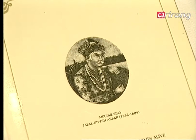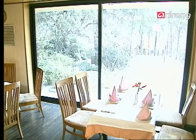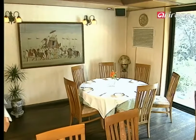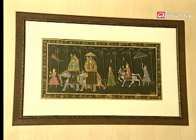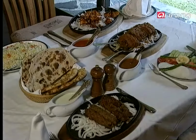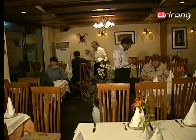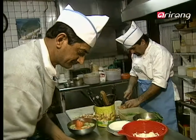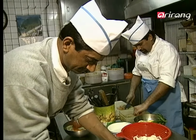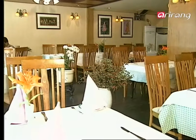You can taste the traditional Pakistani food right here in Itaewon at Mogul. The name is derived from a king of the Mughal dynasty. The garden through the glass window invites peace and nature right to your seat. The only Pakistani restaurant in Korea has another surprise. From waiters to the chef are all from Pakistan. The beautiful harmony of Mogul. The exotic taste is revealed.